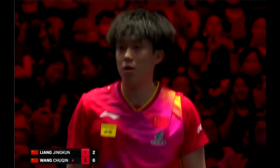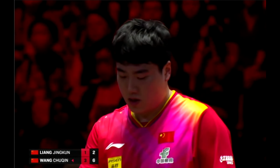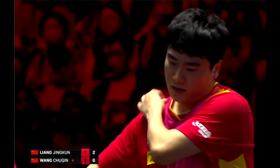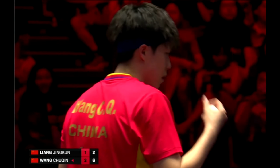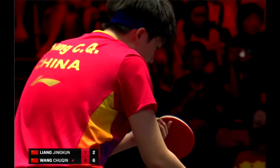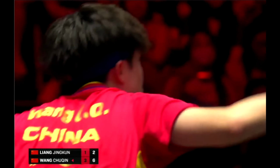6-2. You can see the pressure he feels to hit the corners early on here because of what we've seen. Early on in this match for LIANG JINKUN, the wide forehand corner had been very effective, but it's not so simple as just hitting it to the wide forehand corner. It's how you set it up and how you get the opponent off balance or out of position.